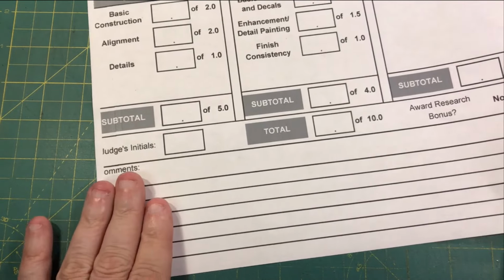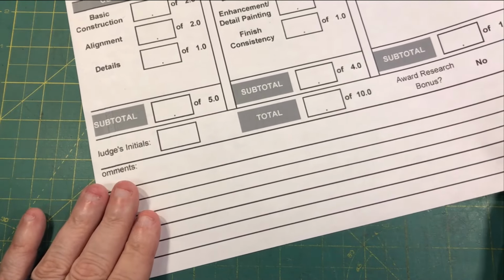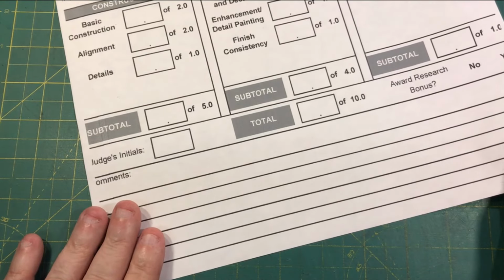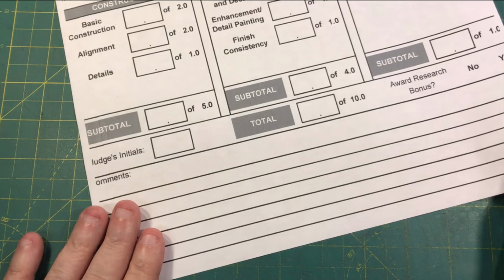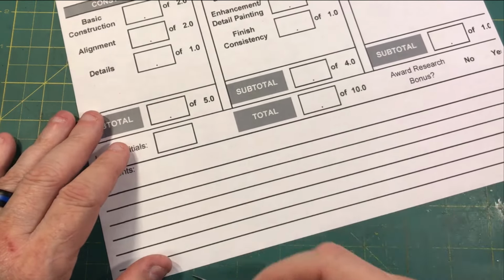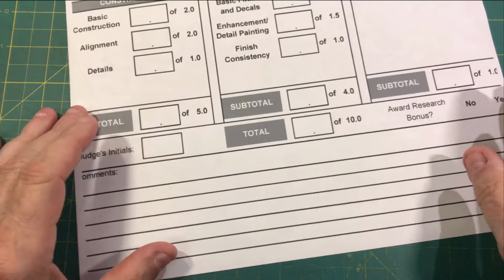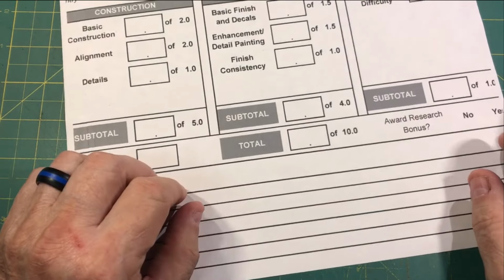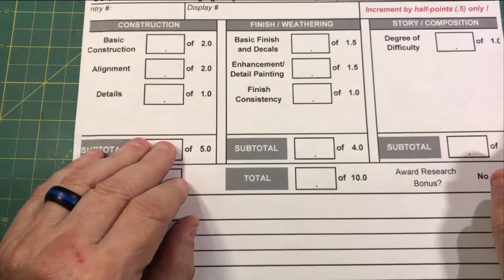So any comments, constructive, and I truly believe this is constructive, not criticism, just constructive notes. And I got some notes in there that I need to go back and take a look at. And it's okay. Anything that'll help me improve, I'm all for it. I like this.